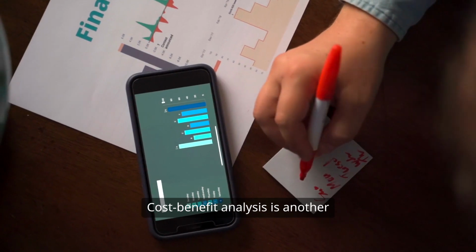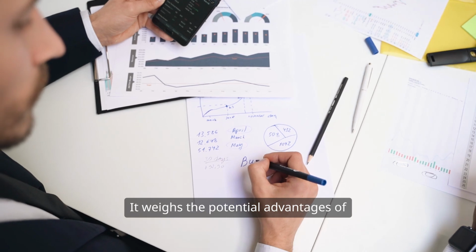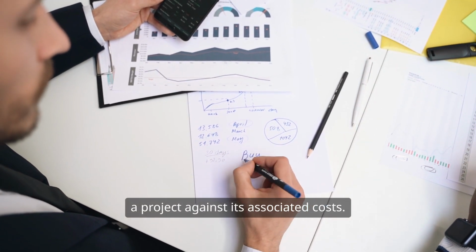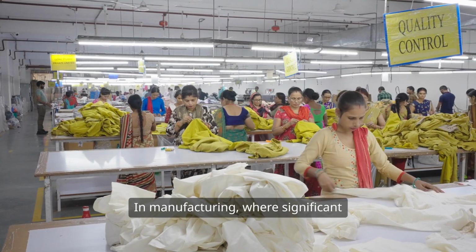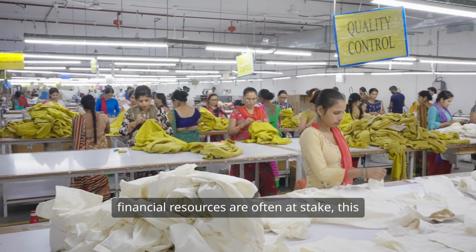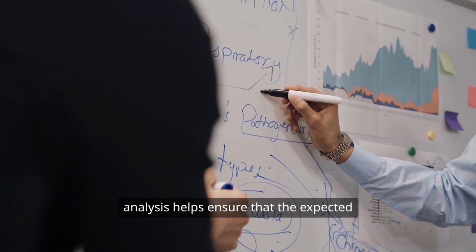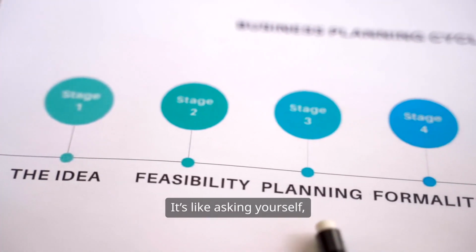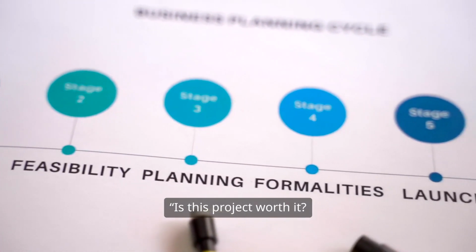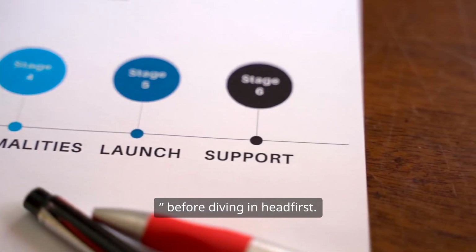Cost-benefit analysis is another essential tool in the FP&A toolkit. It weighs the potential advantages of a project against its associated costs. In manufacturing, where significant financial resources are often at stake, this analysis helps ensure that the expected benefits outweigh the costs. It's like asking yourself, is this project worth it? Before diving in head first.